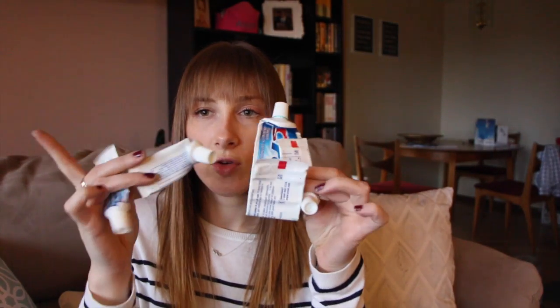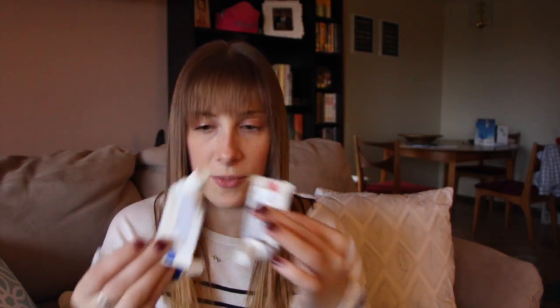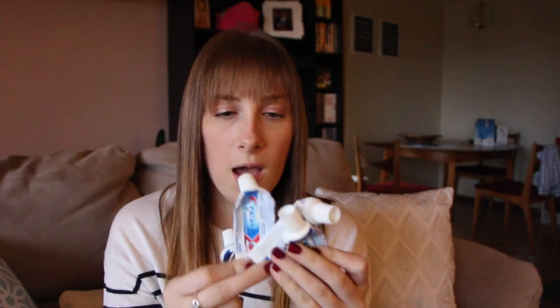I have so many toothpastes. I think I have 3 travel toothpastes and then 1 just normal size. These are all Crest toothpaste. Crest is my favorite toothpaste ever, and I've just been traveling a lot recently, whether it's for weekend trips or actual flight traveling, and so I've been using these mini ones a lot, and yeah, this stuff's amazing.